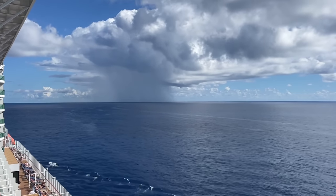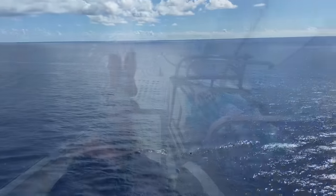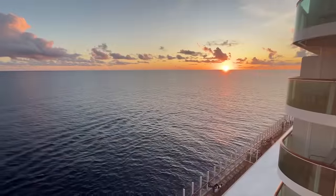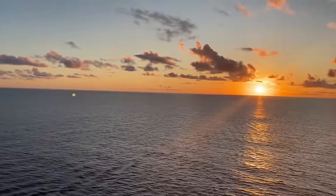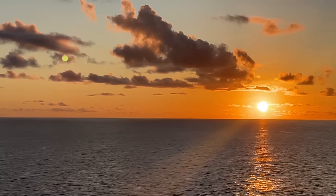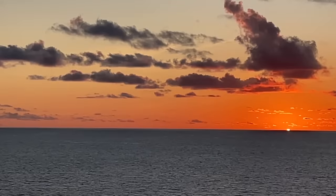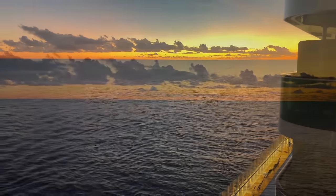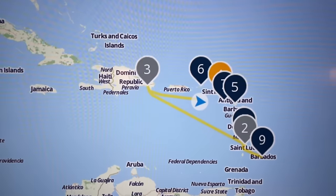Captain said he was going to dodge any rain showers, and look, he's doing a fab job keeping it in the sunshine. Go, Captain. How beautiful! Now then, the sun sets about 5:40 p.m. in the Eastern Caribbean at this time of year, late December. Wherefore art thou, Arvia? We are the Blue Triangle.